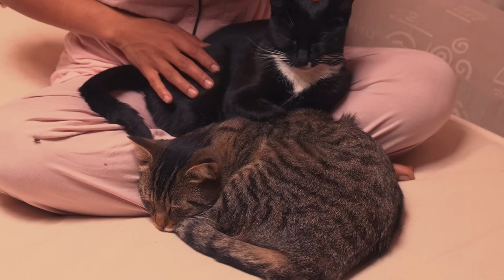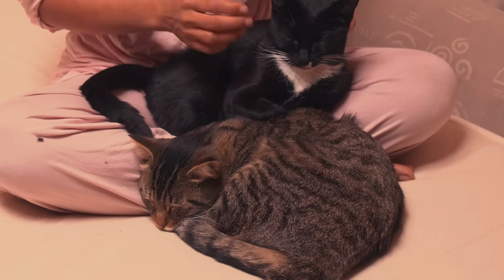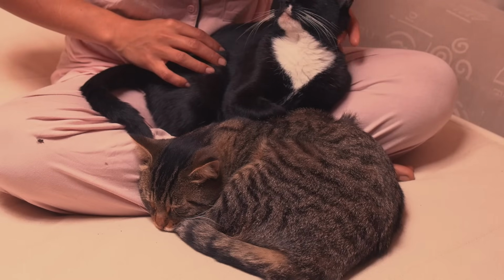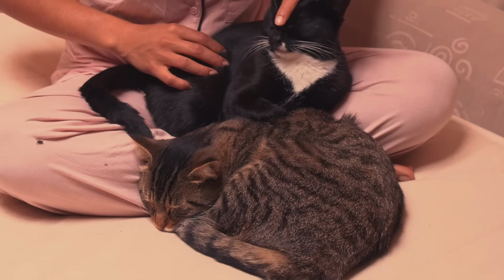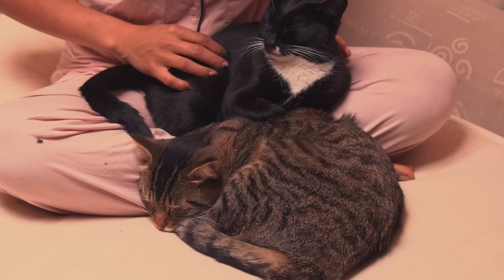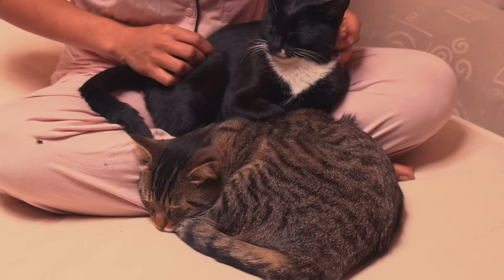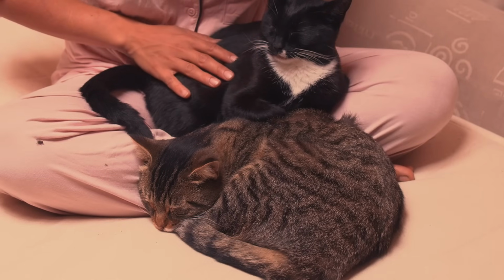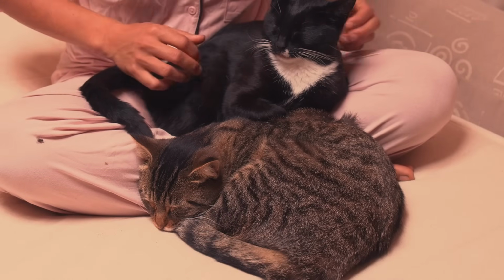Like she's got her eyes closed and she's about to fall asleep. Sorry, sweetheart. So I'm keeping my movements slow and relaxed. She's so tiny, you can hardly believe she's a mother of five. We adopted out the rest of her litter.